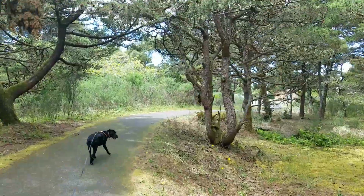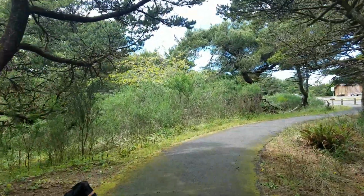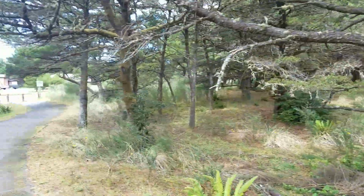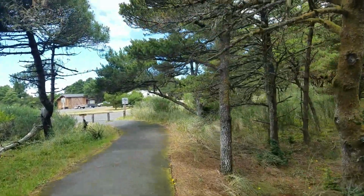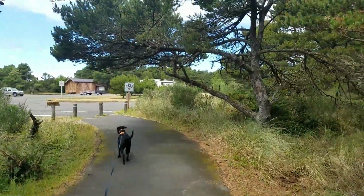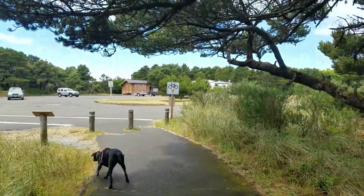Okay, and here's the real final after you've finished the trail back there where that stop sign was. And now we've come through the hike bike camp area, which is in there. And now we're coming to the official end. And what we'll see here on the right is the guard station. When you enter, you check in there. And then ahead of us in the 1 o'clock position is the dump station.